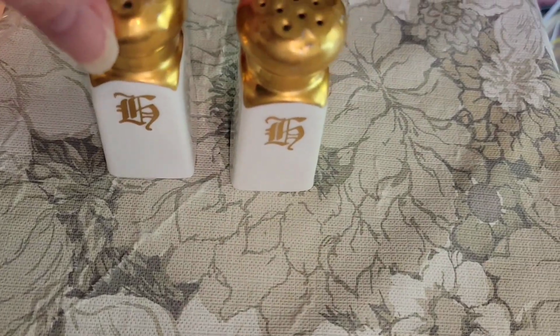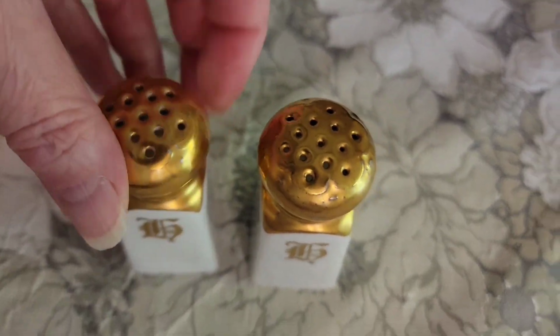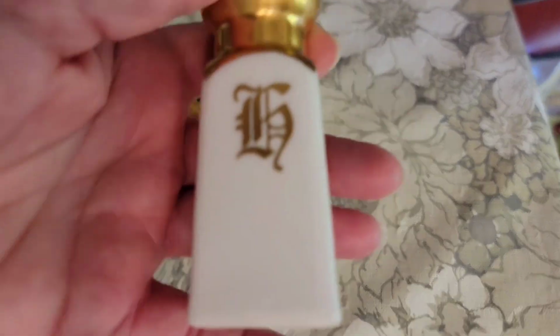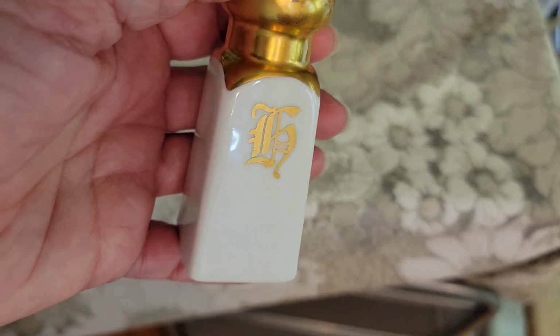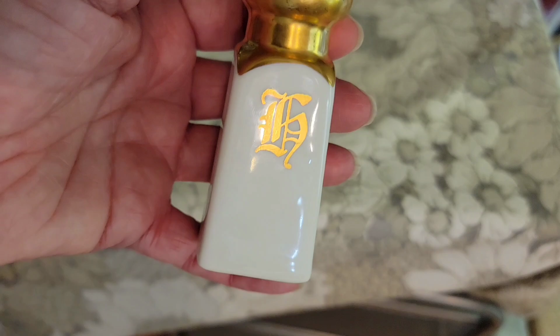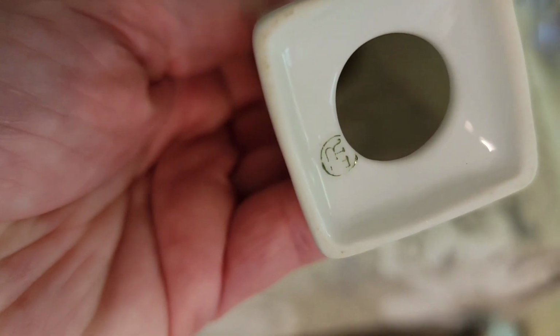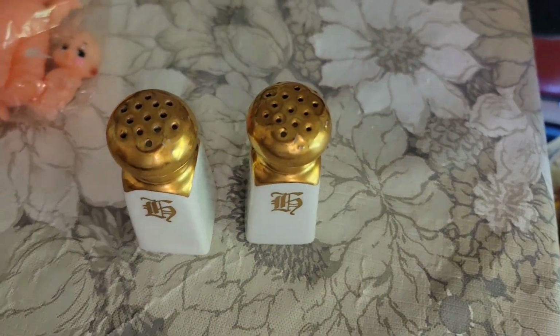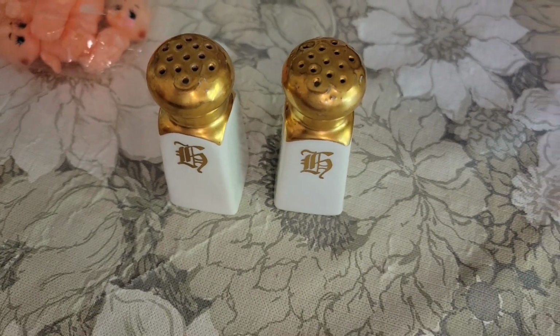All right, so we have a monogram pair of salt and pepper shakers. I'll show it from all different angles. And they are marked Bavaria on the bottom. And they are $4 for the pair.